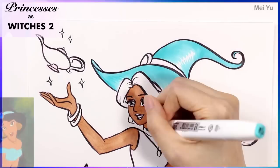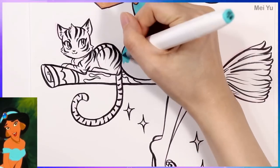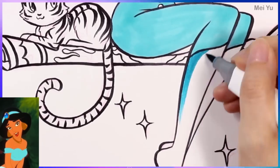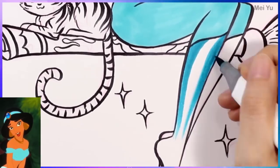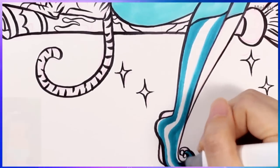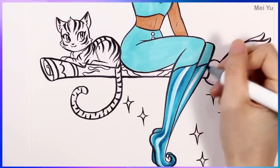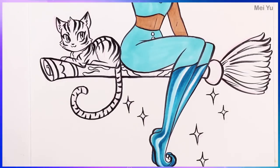I also love that little swirl at the end of her head. I think it's really cute. Ooh, I think my Jasmine witch is coming along so nicely. I especially love how I did the boots and that beautiful dramatic shine.